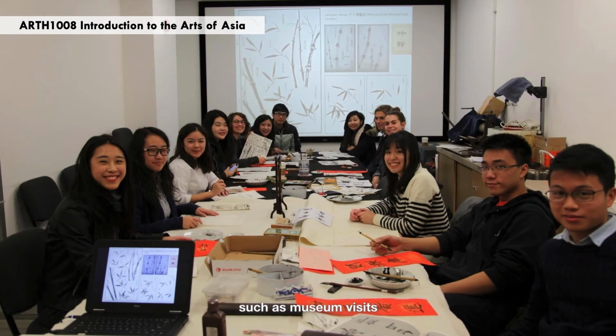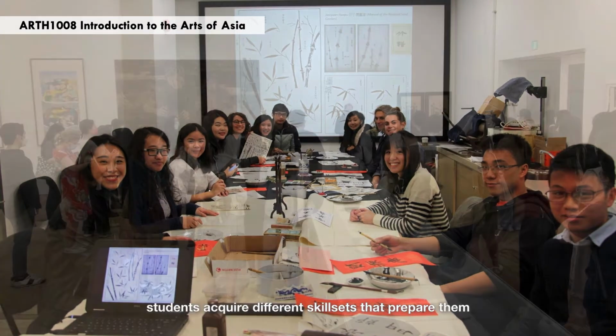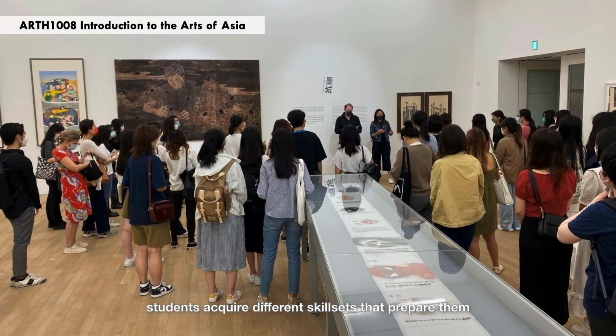Through group discussions and other learning experiences such as museum visits, students acquire different skill sets that prepare them to pursue more advanced courses in the future.